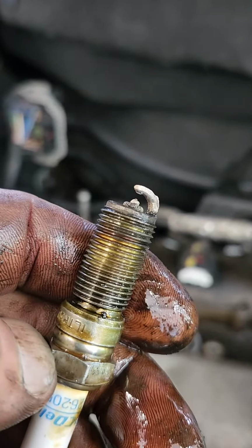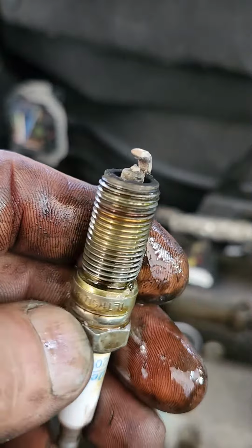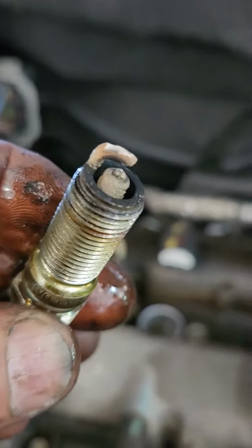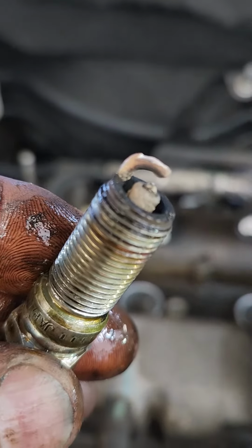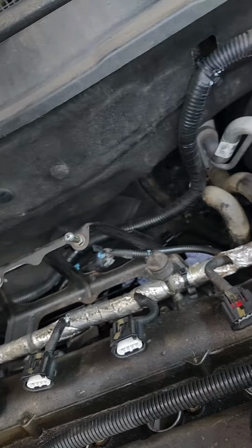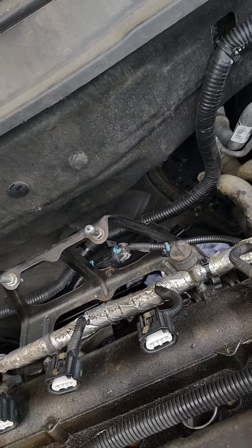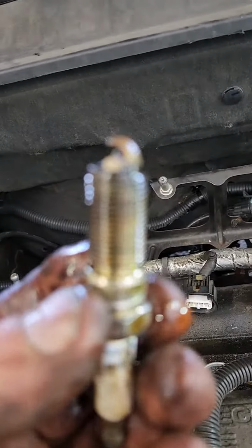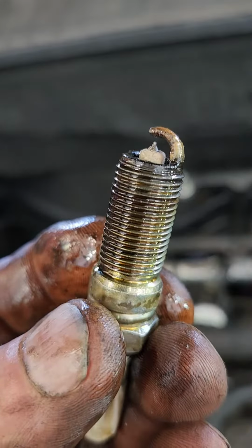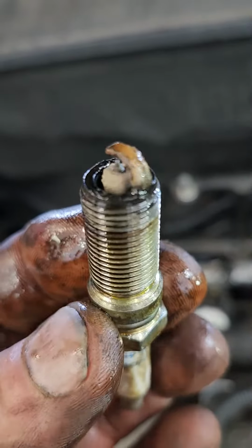I would say that these are probably the original spark plugs, and they're contaminated and shot. You can see the crusties on the ground strap. Yeah, these are about 150,000 miles overdue. Soaked in oil from the valve cover. Ground strap's completely corroded.